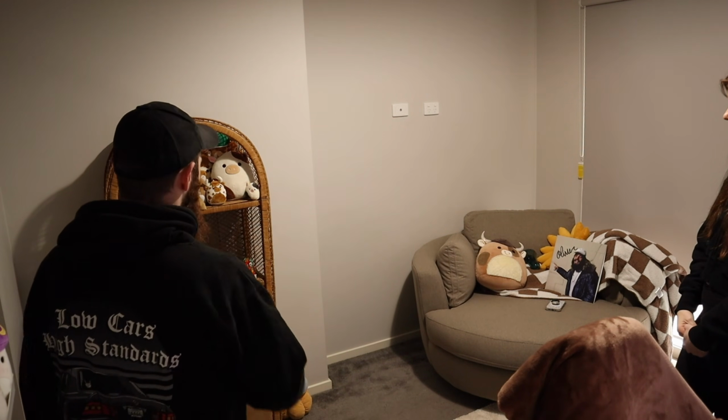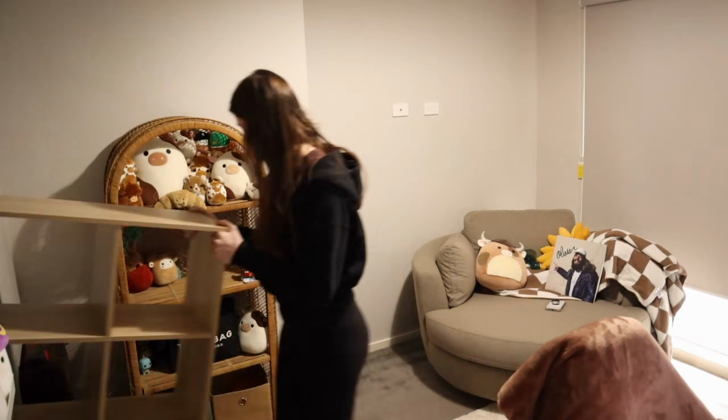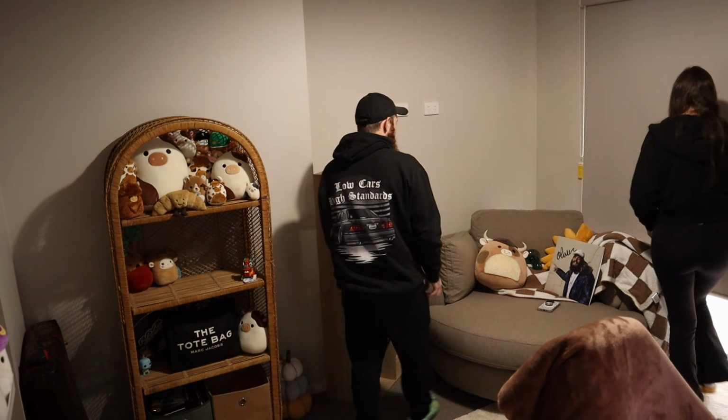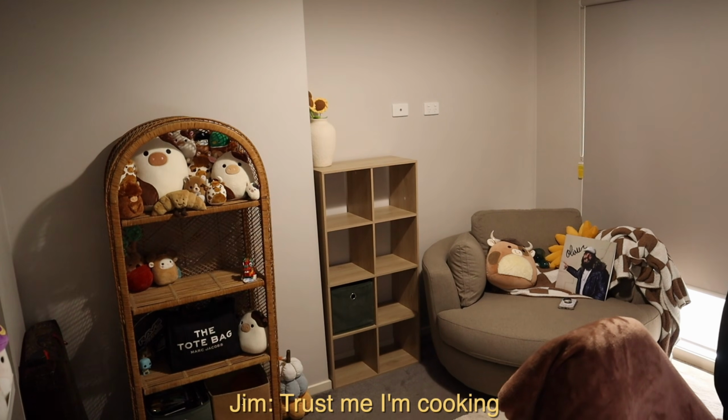We could turn that vertical and put it there as well as another option. We should see what that looks like. I know I said I didn't want to. Fits well. Vase on top. Trust me, I'm cooking. You're cooking? I'm cooking.